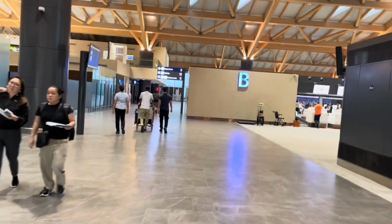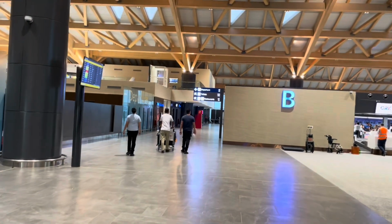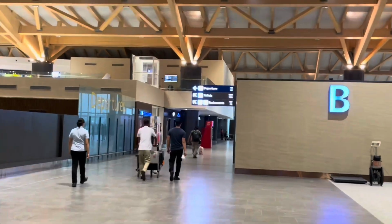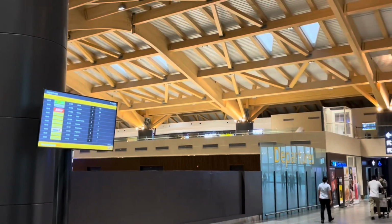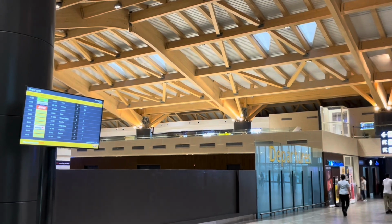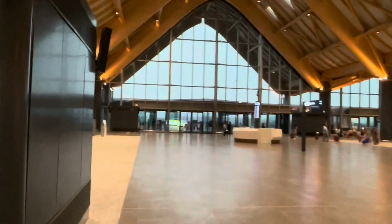So if you have a look here before you go in, there are restaurants. Actually you can see this, it says restaurants. And they're all upstairs, like on this balcony area. There's quite a few restaurants there. I've already eaten something, so I'm gonna head into immigration. I'm excited to check out the rest of the airport.